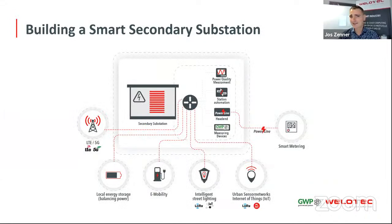Having a look at the smart secondary substation. So you can do a lot of things inside. Until now, many secondary substations are still mostly or a lot of copper. So only a few have sensors installed. And if they have sensors installed, they are not integrated. Already some have some kind of power quality, they have some automation inside of the substation.